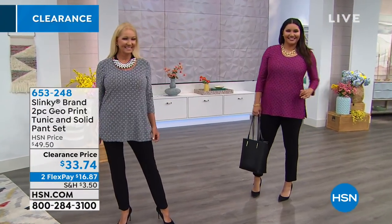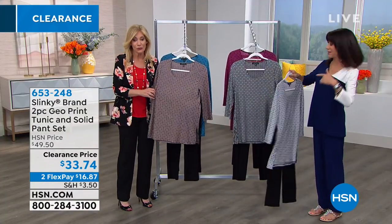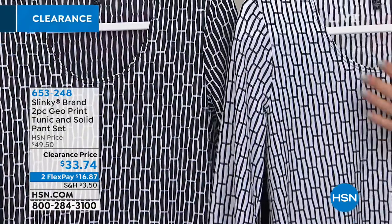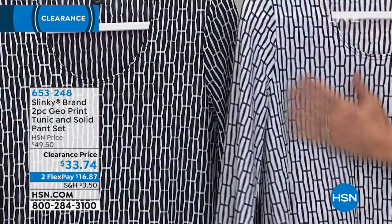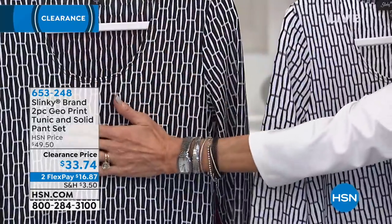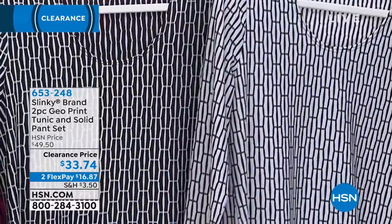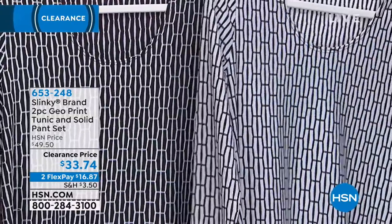Exactly. And I want to show you again, just so everyone understands the difference with these. This one is called white black. And it's got the white ground. Right, because it's primarily white. Mm-hmm. And then this one is called the black white. And both of them come with black pants. All of the sets come with your incredible basic set of fabulous black pants.